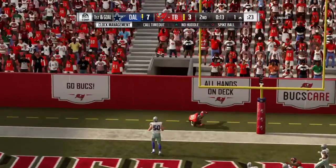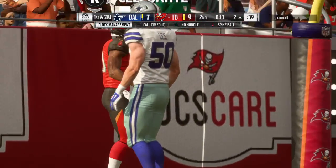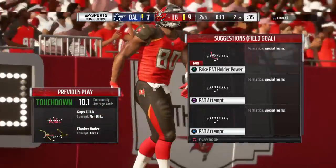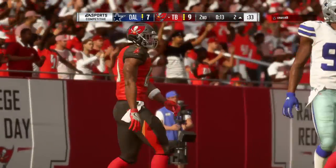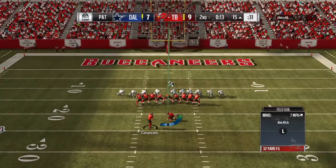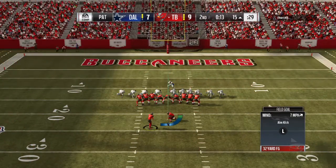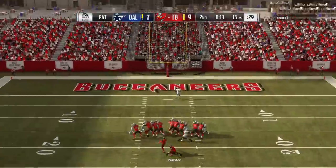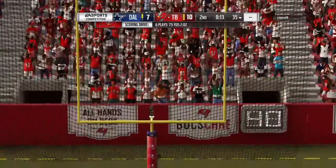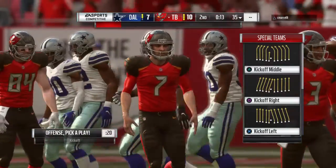Here's Fitzpatrick, and he's got his tight end Howard. It's a Buccaneer touchdown. O.J. Howard as the first half is winding down. And the Bucs are able to strike for 6. Extra point up and good by Catanzaro. And the lead is now 10-7.